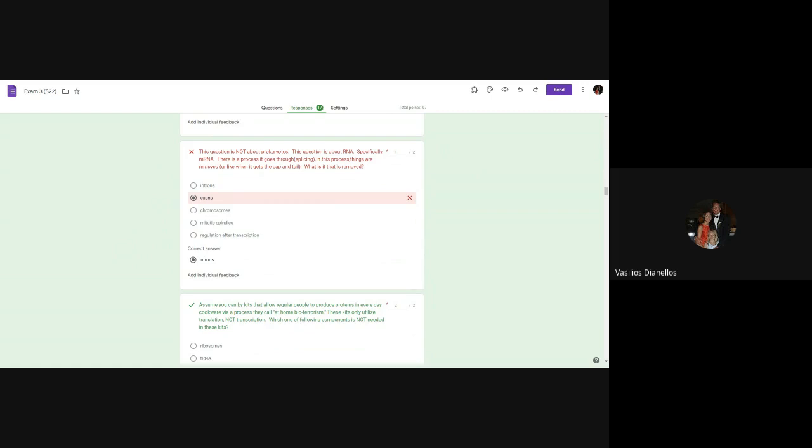There's a process mRNA goes through called splicing. In this process, things are removed. Yeah, this one was a rush through, and I was like, remove, exit. We'll just go with exit. So right, I went exons.